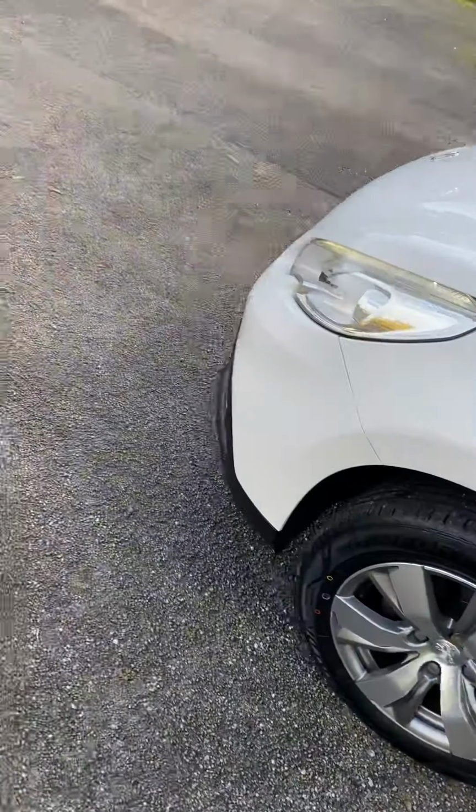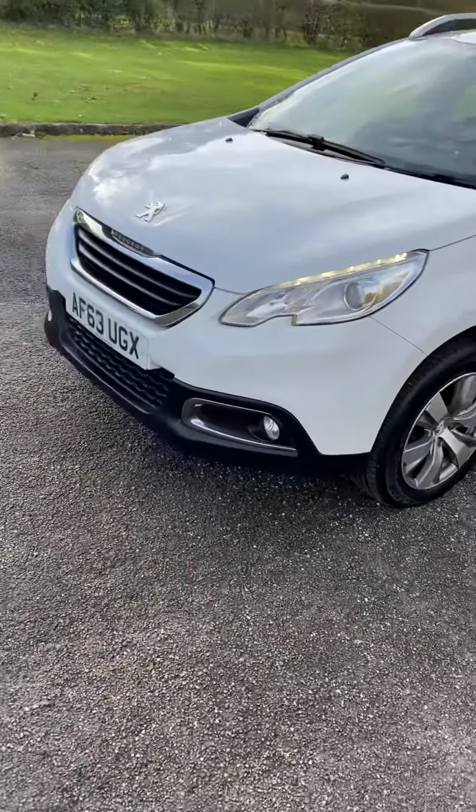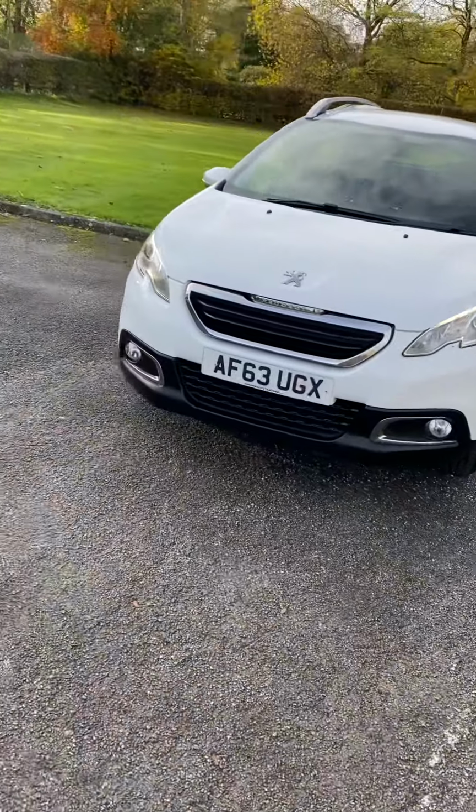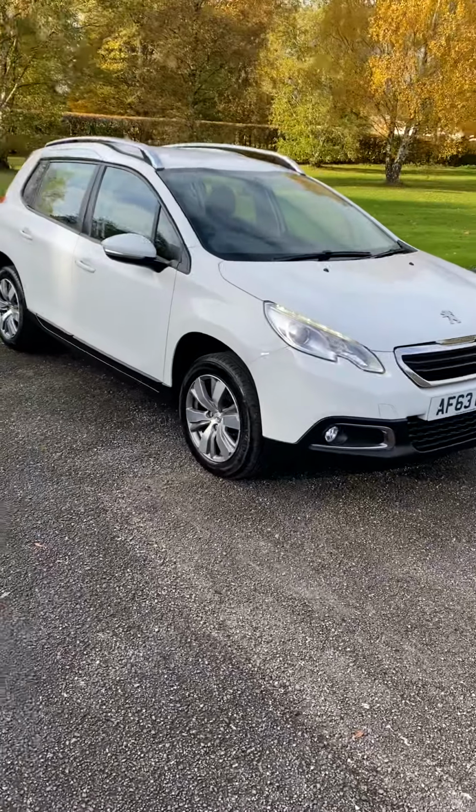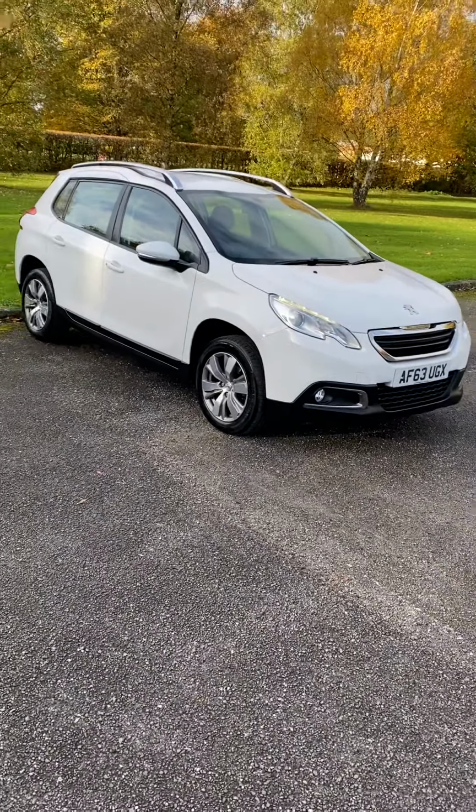Yeah, drives lovely. Obviously it'll be excellent on fuel, cheaper road tax. It'll be the 1.2 petrol, just a bit smoother and less clanky and smoky, smelly, horrible like a diesel. So yeah, generally lovely little city car.